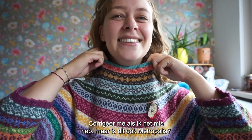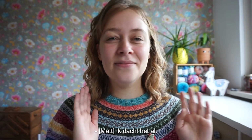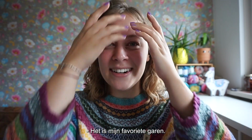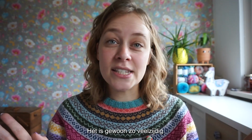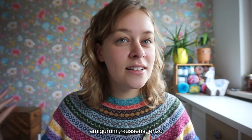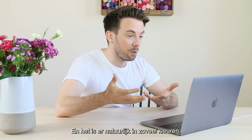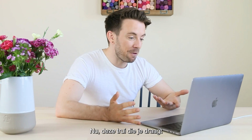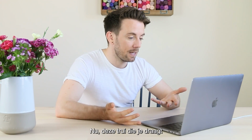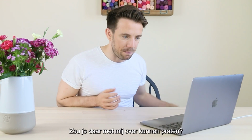Now, correct me if I'm wrong, but is this also Metropolis? Yes, of course. It's my favorite yarn. It's just so versatile. You can use it for socks, shawls, sweaters, amigurumi, pillows. Absolutely gorgeous. And it comes in so many colors, of course. Now, this sweater that you're wearing is a vast array of colors. Could you talk to me about that?